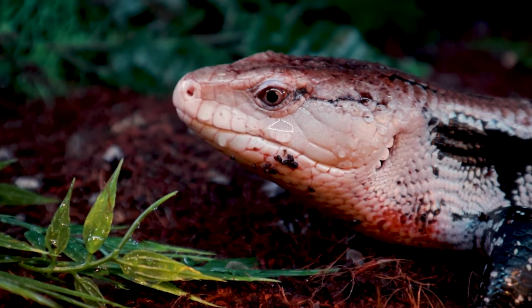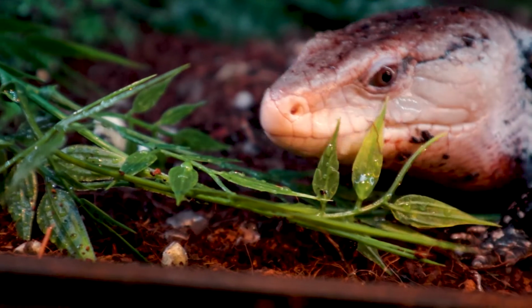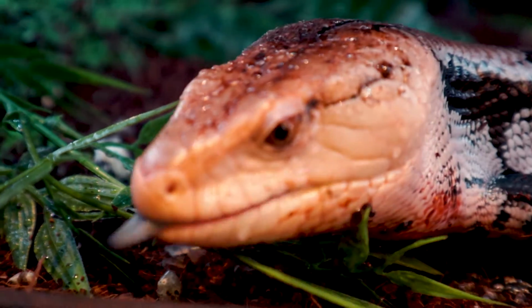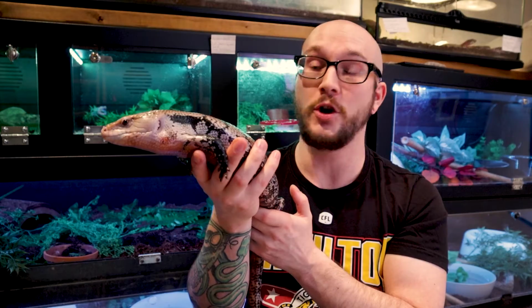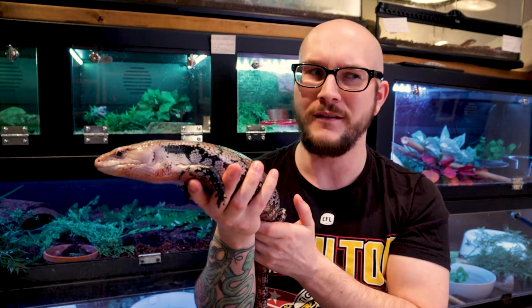And another reason they might be a little bit underrated, or deemed more difficult to keep, is the size of enclosure, which is a 75 gallon or larger, in my opinion. People will say 40 breeders, but a 40 breeder is 36 inches long. He's 30 inches long, or right around there, which means he's got less than half a foot on one side. Like, that just doesn't work. It doesn't work like that.